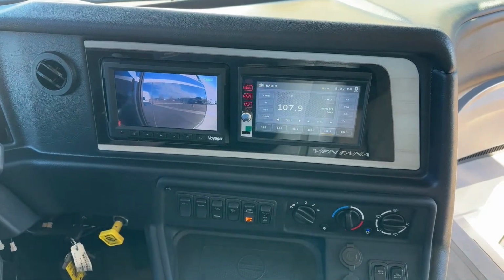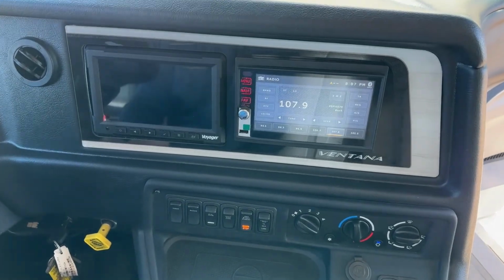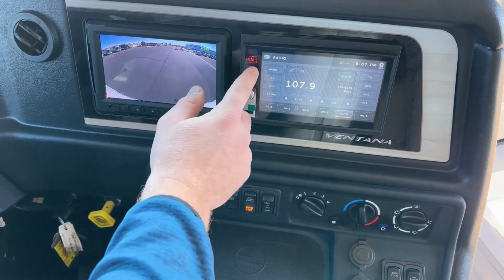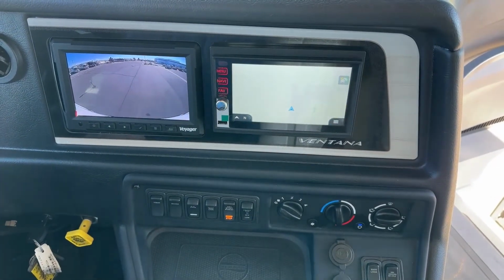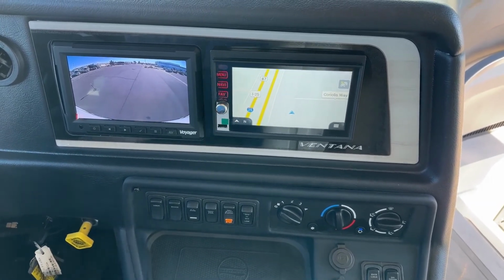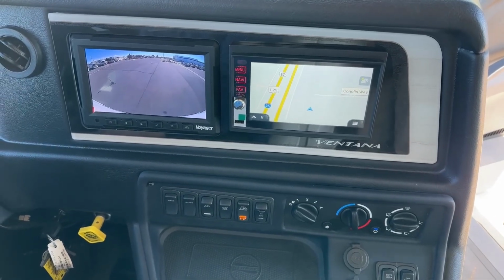Over to the right, this is going to be our actual radio. So on a 2022, we have AM, FM, Bluetooth, and Sirius XM radio. We also have the new Nav and Go system for 2022. The cool thing about Nav and Go over previous models is it does over-the-air updates instead of having a little SIM card that you have to remove to update it before your trips.